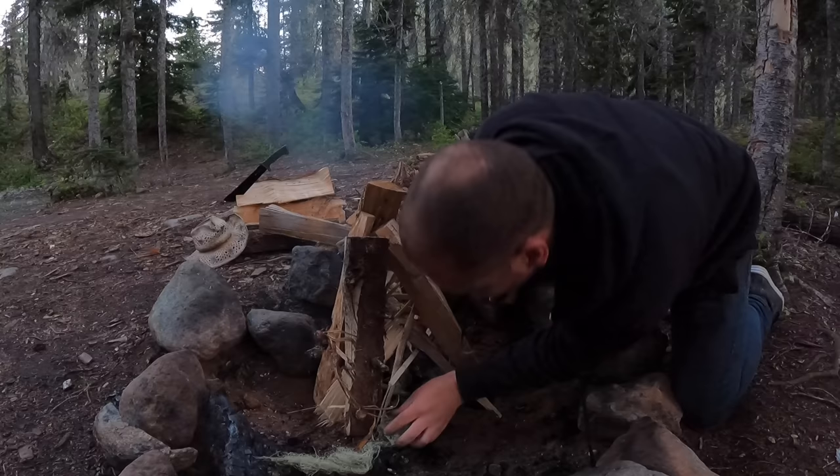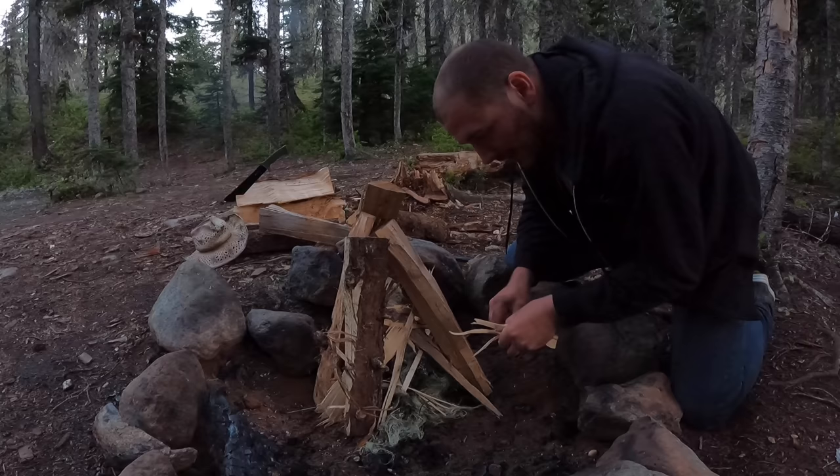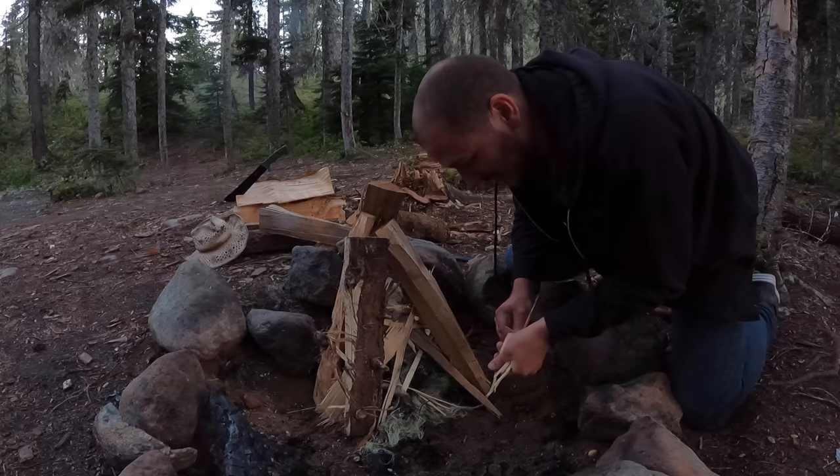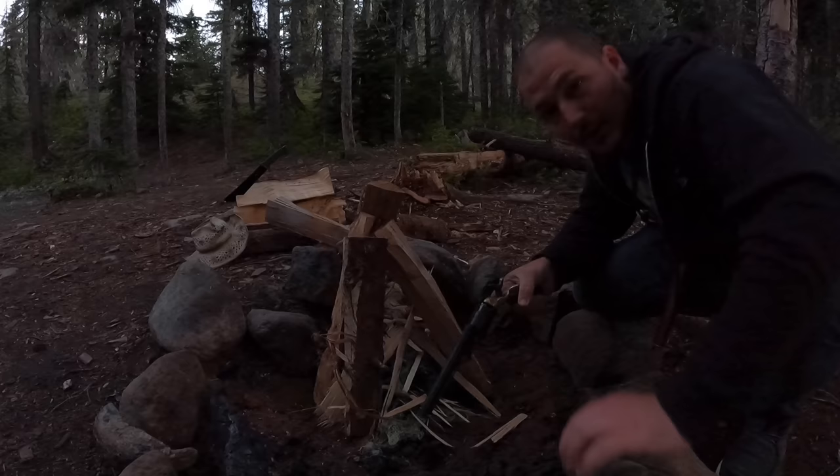Oh man, it all burnt up in a big puff of nothing. I'm telling you guys, it is really damp out. It's hard to start a fire right now. All right, here we go again.